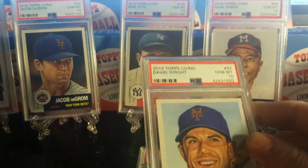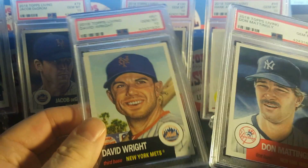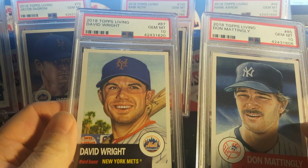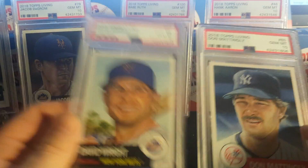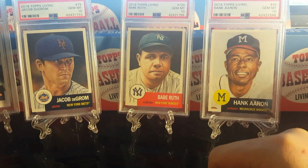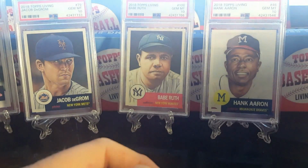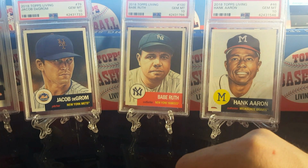Another 10, Mr. Wright. My Mattingly, I'll put over here. Both of these guys, by the way, ended their careers because of spinal stenosis. They both had back problems that are debilitating and basically incurable. He tried to continue and he couldn't do it. Donnie had the same problem. So both iconic New York players, both at the corner infield positions, and both had a career cut short. Donnie was probably on his way to the Hall of Fame. David Wright probably was on his way too.